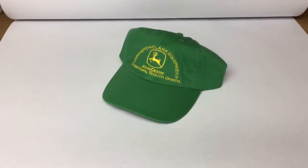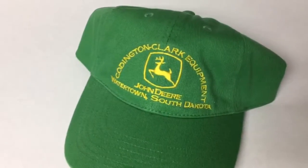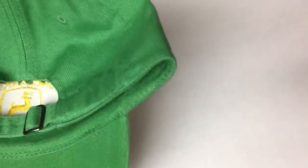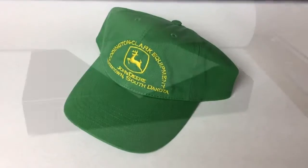John Deere hats never fail to sell. They're a dime a dozen out here in the Farm Belt, even when they are sort of specific to a certain company. This is a corduroy golf style hat with the embroidery. Pretty good shape. I'm sure I didn't pay over 50 cents for it. And it sold for $18.